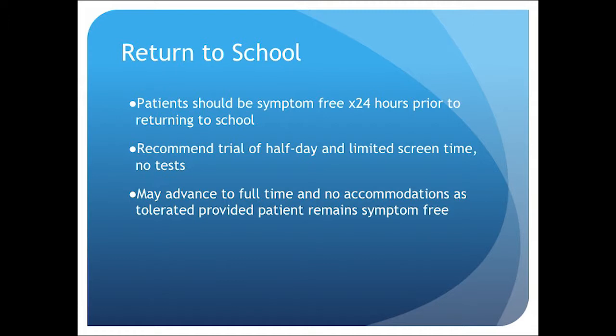The advancement is based on their symptoms. So if they're feeling well and they advance through this without any increase in symptoms, then fine, great, they can continue to do so. If they start to develop symptoms, then we back them down. Very, very occasionally, we'll have some athletes that end up getting transitioned to hospital home care, where they're doing the individualized schooling at home. That's maybe 1 or 2 athletes a semester. We really try not to take them out of school if we can help it.